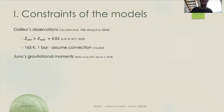Okay, so the first constraint is that we have to reproduce Galileo's observation, that is that the atmospheric heavy element content is supersolar, and the observation by the microwave instrument of Juno seems to be in line with this observation. So there's a word of caution on the work of Tristan Guillot and the mushballs that seems to show that there might be some other conclusion coming in the years to come, but so far it seems to be quite a safe conclusion. Similarly, we assume that convection starts at 1 bar and 165 Kelvin. And again, with the work on the mushballs and the storms in Jupiter, it seems that the convection starts a bit deeper and a bit hotter, but we have verified that it doesn't change the conclusion of our models.